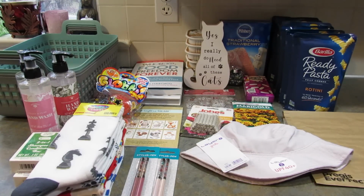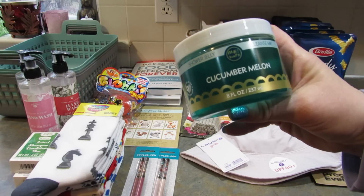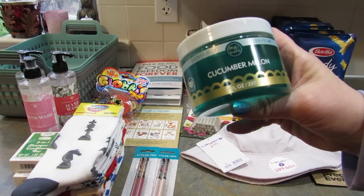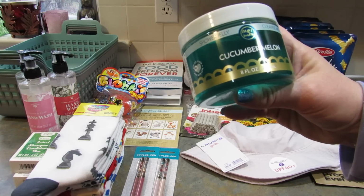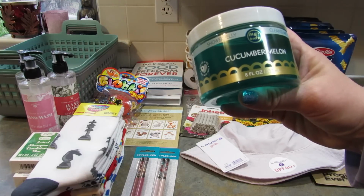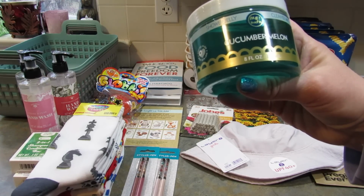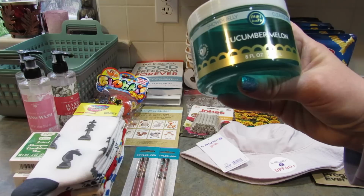Then I saw this shower jelly. I've never seen this before. At least if I have, I don't remember it. And it's cucumber melon, 8 fluid ounces. And it says, add a splash of fun to your daily bath or shower with this cleansing shower jelly. For an added boost, the shower jelly delivers skin softening aloe as it cleanses.